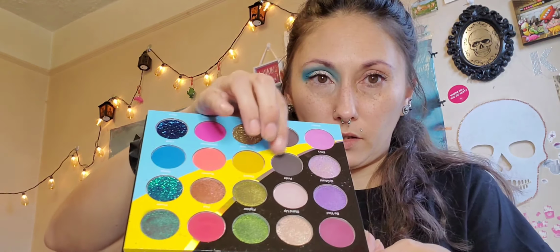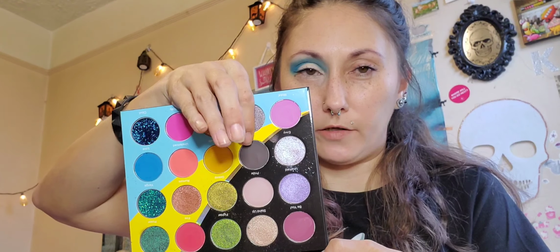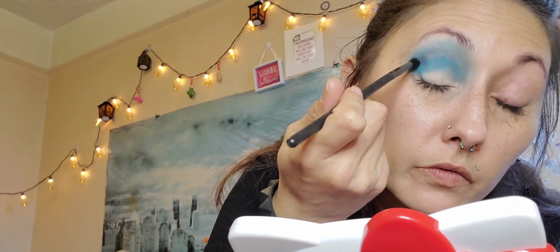Okay, I'm going to take this dark, cool tone brown. It looks kind of grayish in the pan, but it's a cool tone brown. And I'm going to put that directly into the crease just to darken up the color. So I need just a small, tiny crease brush like that. And then I'm just going to go directly into the crease and blend this out.